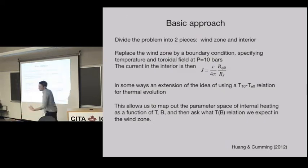So what we try to do is separate this problem into an easy part and a hard part. Okay. And the idea is to think about the wind zone interior separately. And we're going to replace the wind zone by a boundary condition. And the spirit of this is thermal evolution of gas giants. So when people calculate the thermal evolution of gas giants, what you often do is you replace the outer atmosphere by a T effective, T10 relationship, where T10 is the temperature at 10 bar pressure. And that's just your boundary condition. You do that calculation separately, and you just use that as a boundary condition for your evolution.